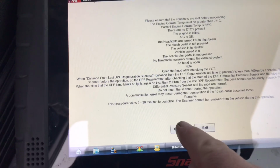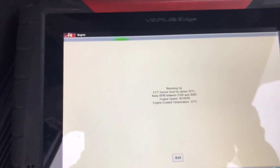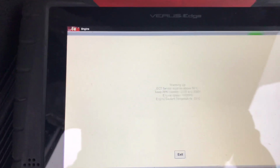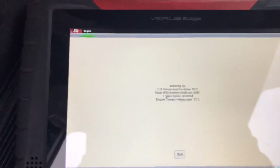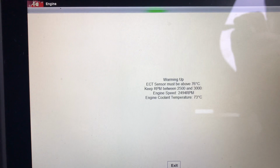So we'll go for this. Warming up. Keep RPM. It's not warm. So we're just about getting there. We're holding the revs. Oh well, I was above 2,500.